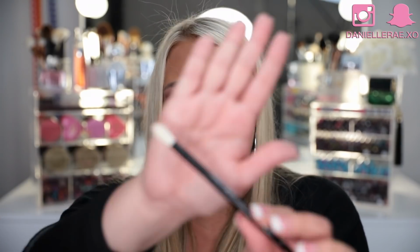Oh, a Wayne Goss brush. Oh my gosh, and it's an eyeshadow brush too. I love Wayne Goss brushes. Okay, let me see if I can pull this out. So this is the Wayne Goss number 16. If you guys haven't tried Wayne Goss brushes, oh my gosh, they are so amazing. They're super, super soft. Here is what the brush looks like, and this is going to be a really good blending brush. It's really nice and tapered.